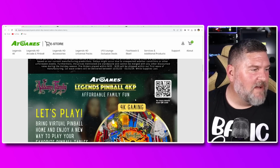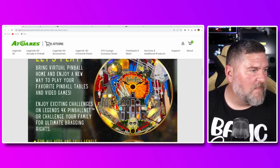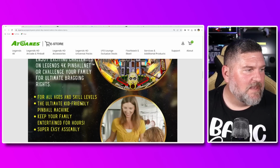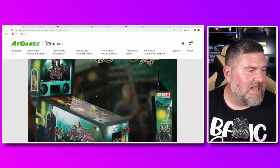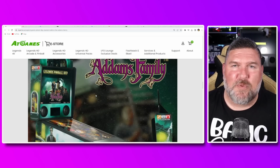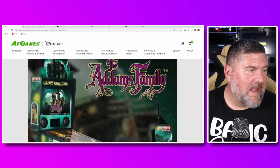All right, moving down, it says AtGames Legends Pinball, affordable family fun, 4K gaming. Let's play, bring virtual pinball home and enjoy a new way to play your favorite pinball tables and video games. So it just gives a little bit more. It includes 15 games, shows the Addams Family table again. You can take a look at this thing. Again, I went over the art earlier. I would have preferred the original table, but again, this looks really good for an AtGames device.